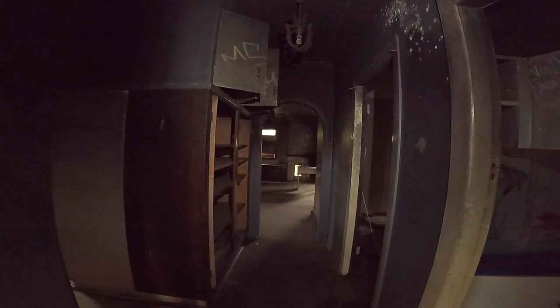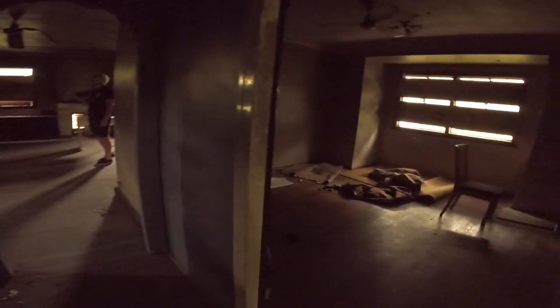This light. We should have worn masks. This chair's just doing nothing. This must be old because of the ceilings of the roof. I'll try to capture exactly what we're looking at here, just up there.